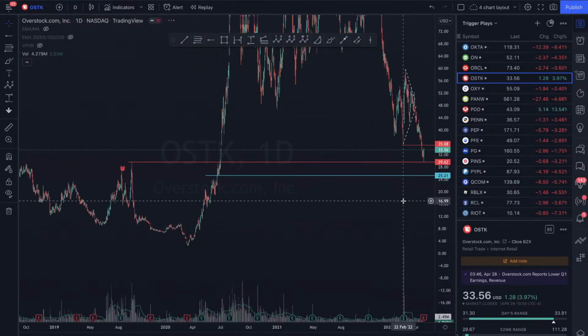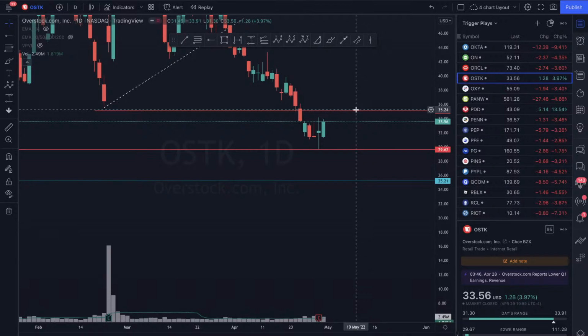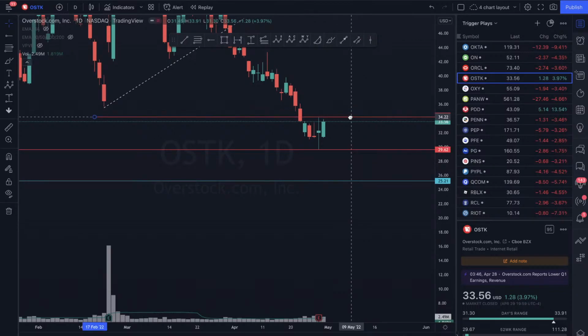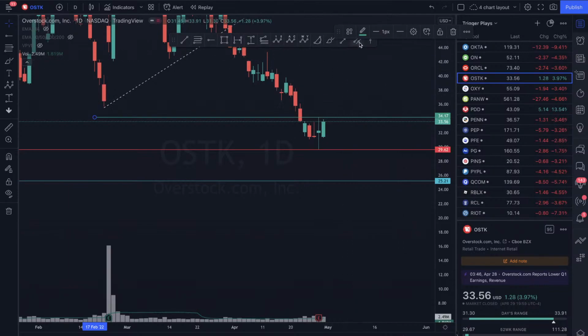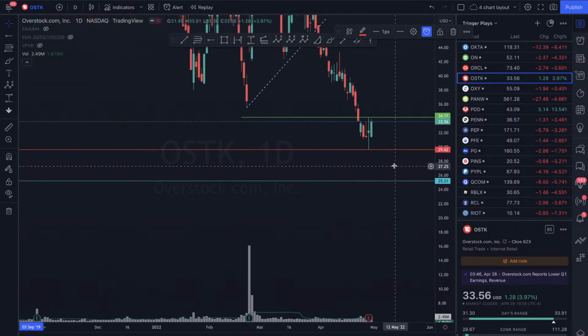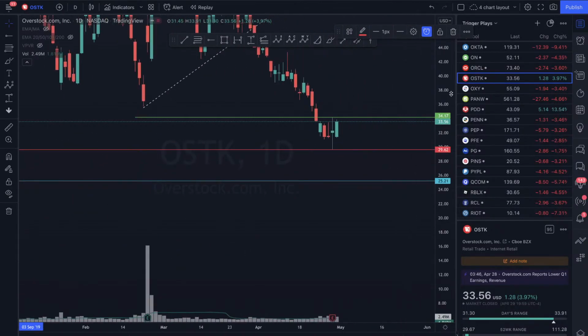Yo, this thing is green. So keep an eye on this. You guys watching for upside here on Overstock. Just a quick intraday play, guys. Quick intraday plays above 34.20 for upside, and then for the downside, I have 29.62 here on Overstock.